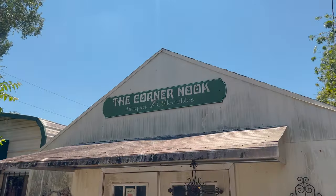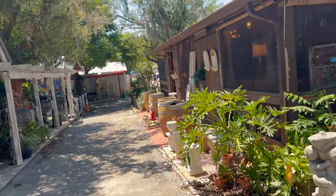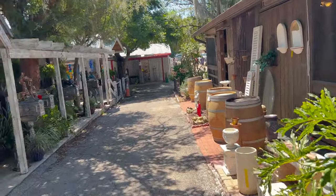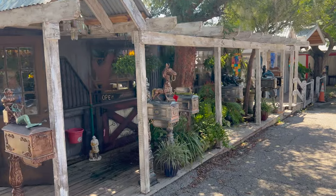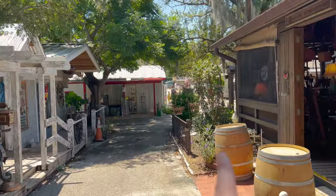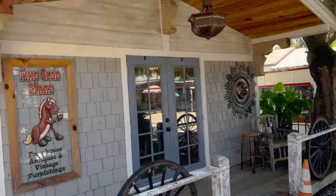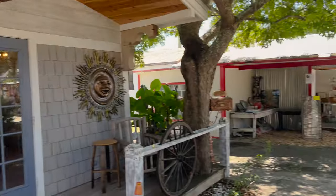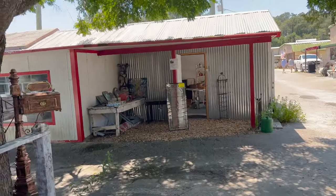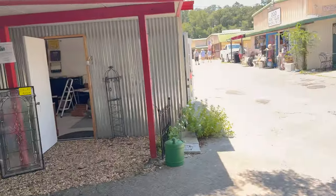The corner nook. And then around the corner, you can see more. Now it said streets or street of shops up here. So I wonder, do they call this street of shops maybe? That is cool. This must just be considered like the street of shops. I would just like to have one of these just decorated all cute.